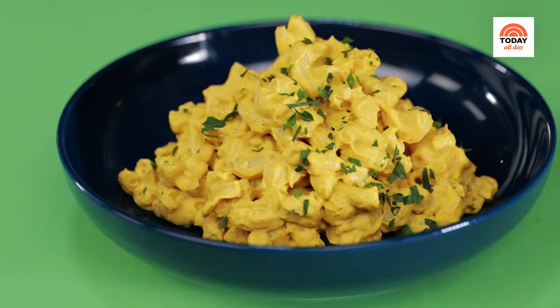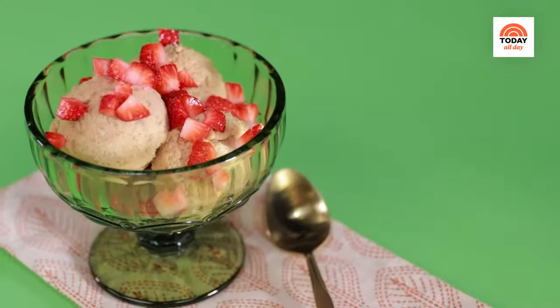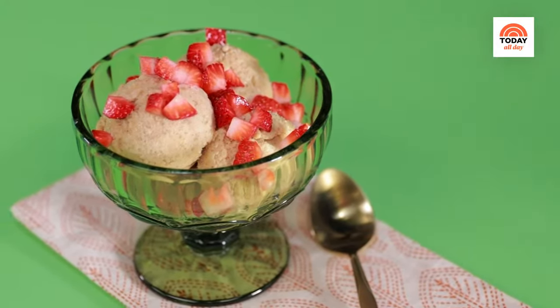Say there today all day. Are you looking to ditch some dairy? Well, up next on Hashtag Cooking, Sama Dada remaking two classically creamy dishes without the cream. First up, she's going to make a vegan mac and cheese with a velvety sauce. Then for dessert, Sama turns overripe bananas into a luscious, dairy-free nice cream.